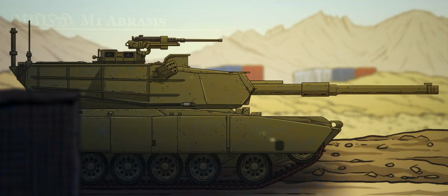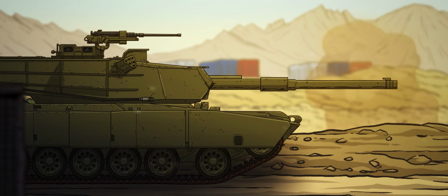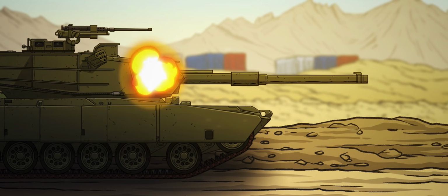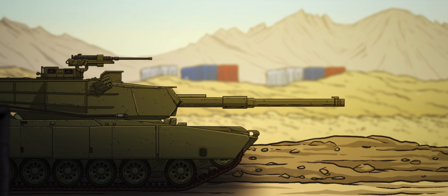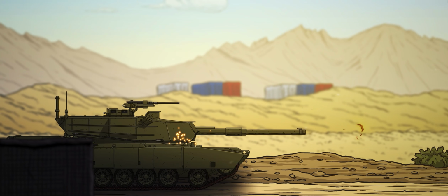The M1 featured a new type of composite armor built in a specific profile, designed to maximize crew survivability, as well as the namesake M68A1 105mm gun, which gave it considerable firepower.